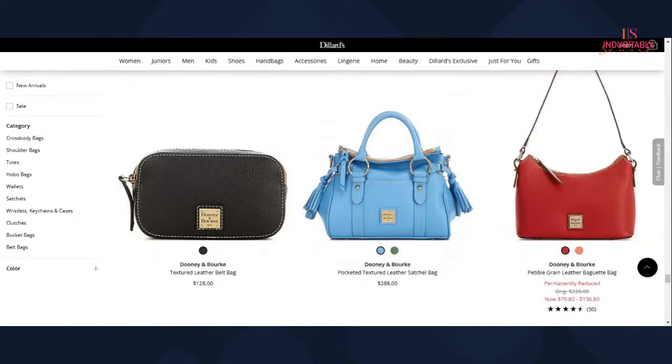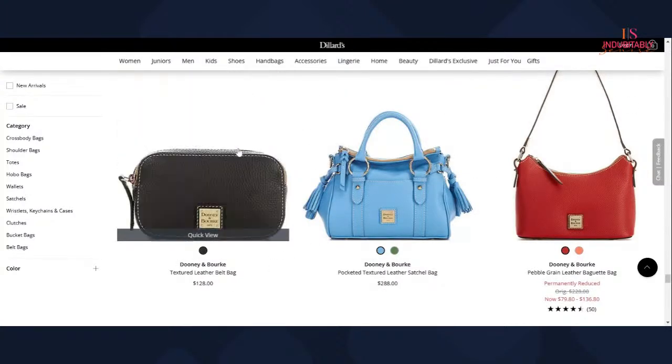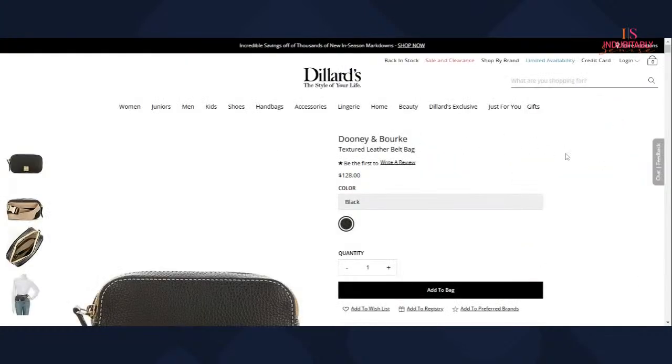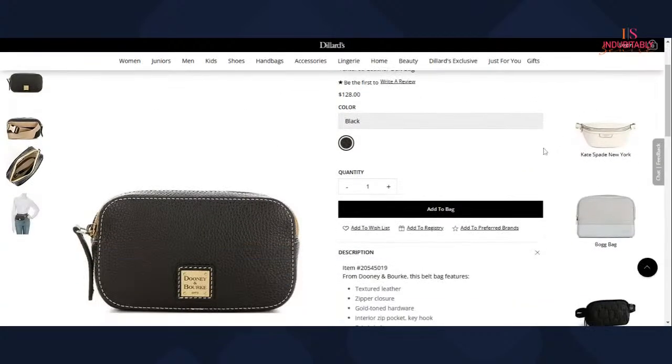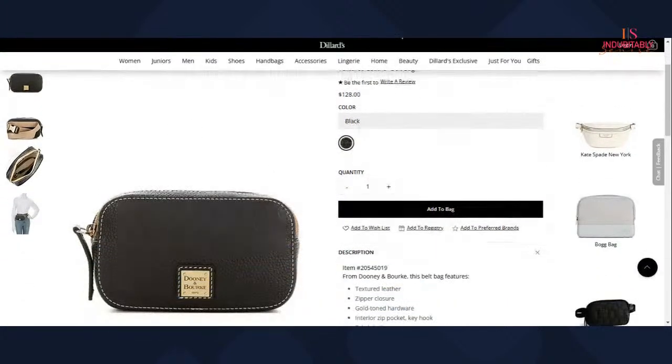Now check this out. Now I just released my video of the belt bag, right? Why is this called the textured leather belt bag? Why not Luca? It's the Luca. There's no other belt bag that I'm aware of from Dooney and Bourke that's called a textured leather belt bag. Why didn't they say Luca? That is so crazy to me.